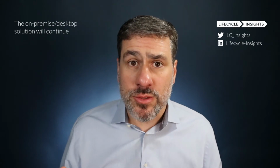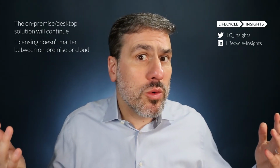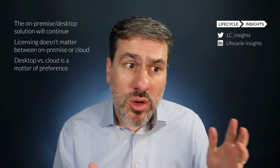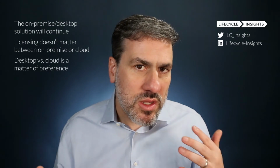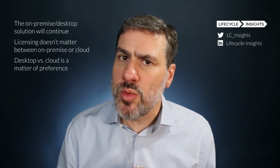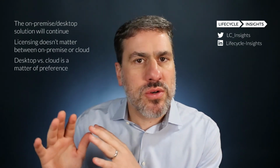They just announced this a few weeks ago. There's going to be a time of transition. They will not be yanking away the on-premise or desktop solution, so don't worry about that. If you're a user, you're still going to be able to run your products in the same sort of way. However, from a licensing perspective, I don't think it matters if you're on-premise, on desktop, or in the cloud. So it's almost a matter of UI preference. Do you want to run in a browser? Do you want expandable compute resources? The flexibility to switch there is actually pretty interesting. It's a little bit more seamless than some of the other software and solution providers that are trying to make that switch right now.